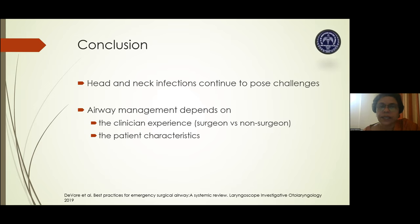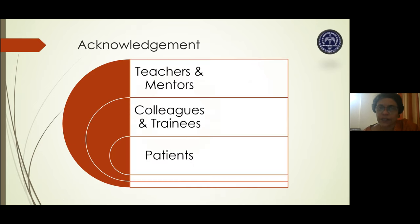So to conclude, head and neck infections continue to pose challenges to us. The airway management will depend upon the clinician's experience, whether he's a surgeon or a non-surgeon, and also on the patient characteristics. I'd like to acknowledge my teachers, my mentors, colleagues, trainees, and my patients.